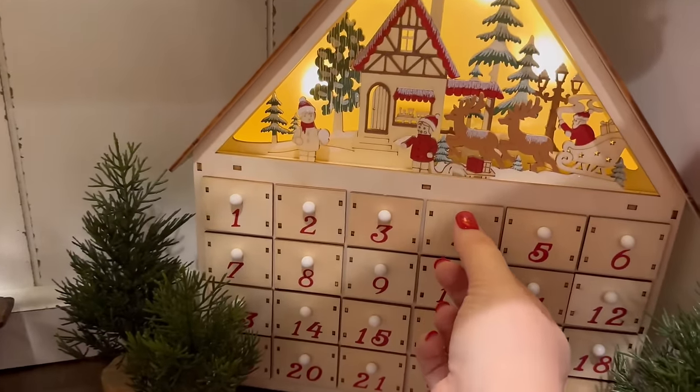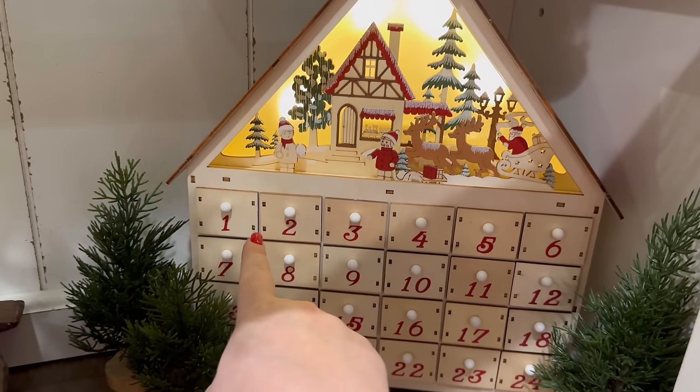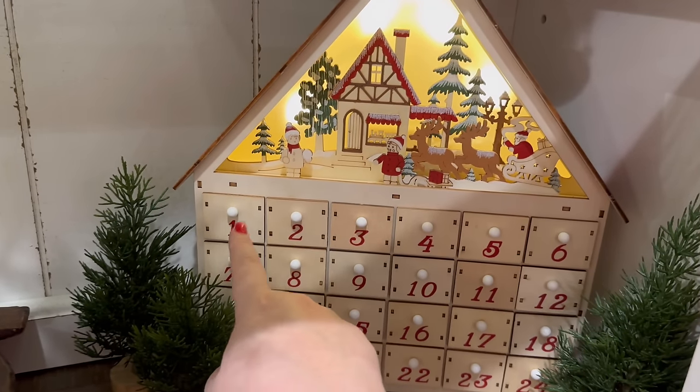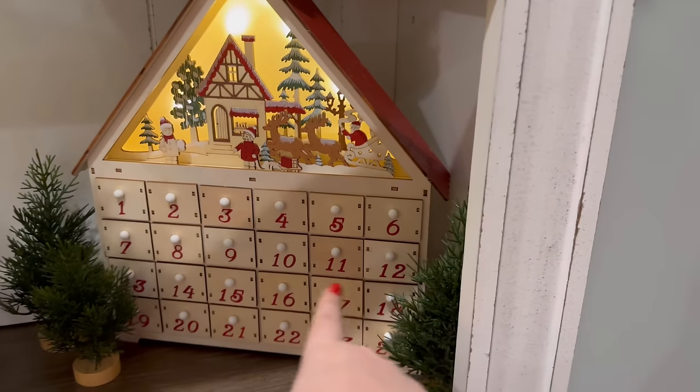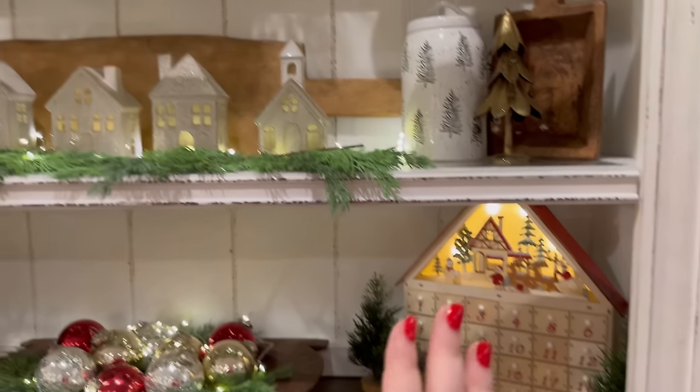So I did fill these up. I put two Hershey Kisses in each one, and I told the girls we have to wait till December 1st to start. Every other one has the hot cocoa Hershey Kiss, and every other one has the cookies and cream, and then they all each have a regular Hershey Kiss. So I'll let them figure out which one they want each night.